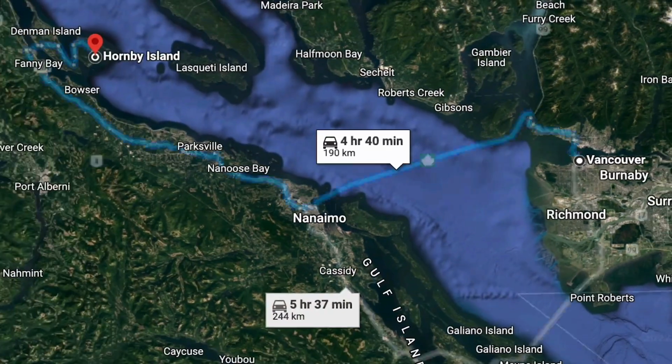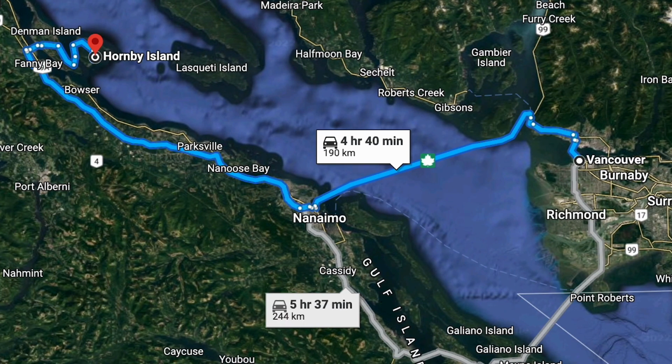Really excited because tomorrow morning first thing we're going to be getting up and heading to Hornby Island. A charter is going to be meeting us there, which will take us and all of our scuba gear out. I've actually never done a boat dive before, and the thought of having all of my scuba gear, layers, etc. on and effortlessly jumping into the water is a little bit daunting, but I'm also incredibly excited.